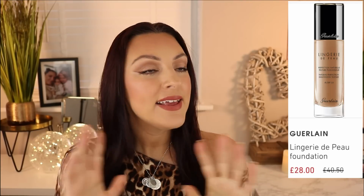Next up, and last but not least, the Guerlain Lingerie de Peau foundation. Again, a classic for so long. Many people's holy grail. It was right up there. Again, I feel like Guerlain's shade range and their undertones, none of it is quite right. I feel like they struggle with their undertones. I certainly struggle to get a good shade in Guerlain foundations, but this specific foundation, I just think it's lost its way. It's fallen by the wayside.